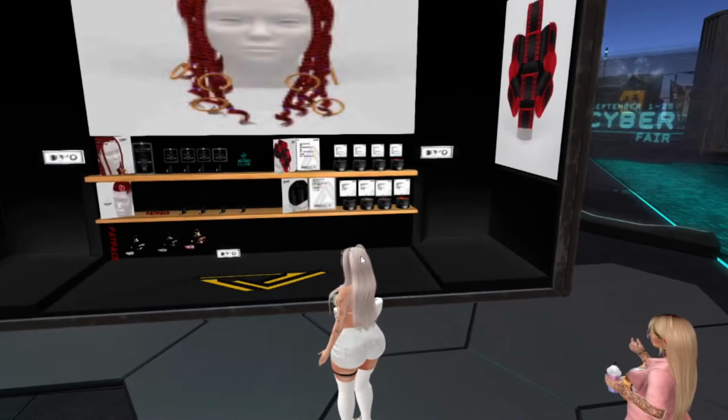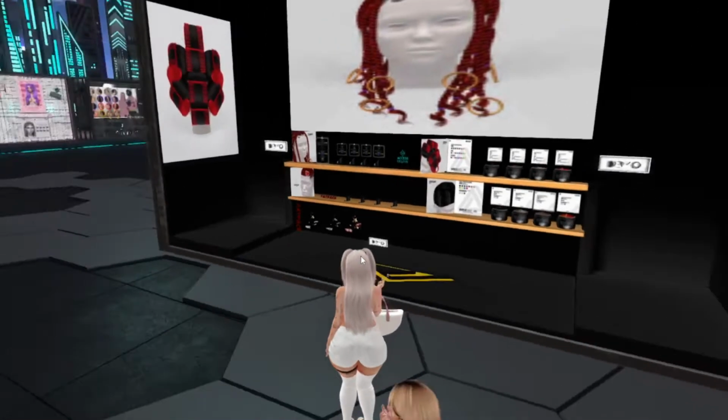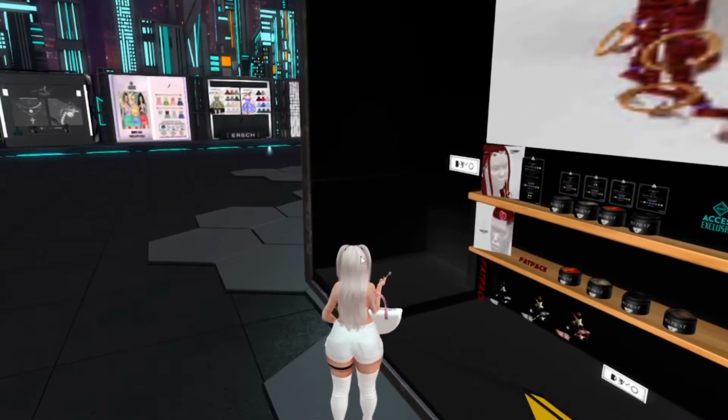Here's some braids. Are those rollers? That's hilarious.